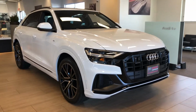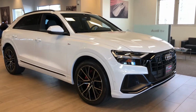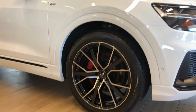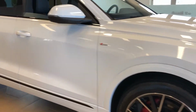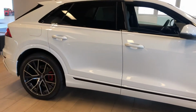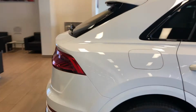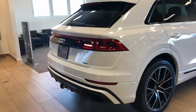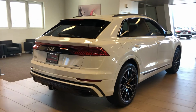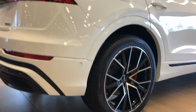This time, the Q8 featuring the 22-inch Year One package. I think this package is absolutely one of the most beautiful. Complements almost every color. Gives you the S-line trim. Blackout package, so everything's blacked out. The lines on this car are gorgeous. Every day this thing looks more and more like the Lamborghini Urus. Those wheels.